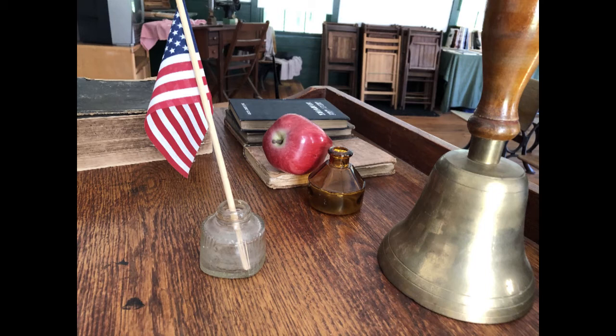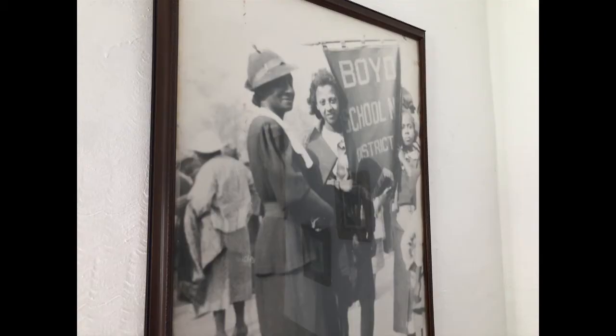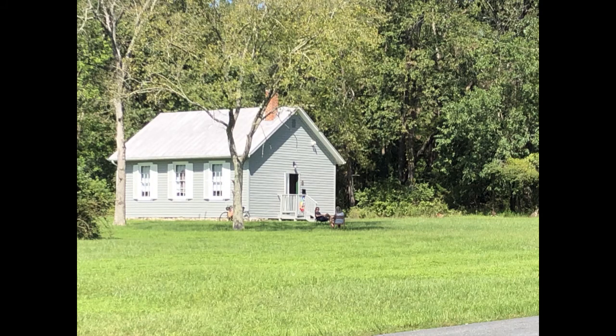The Historical Society is working really hard to preserve the history, to preserve the structure, and to preserve the integrity of the site. If you're ever in Boyds, Maryland, I highly recommend to go by and visit this little school. It is a gem of a find.